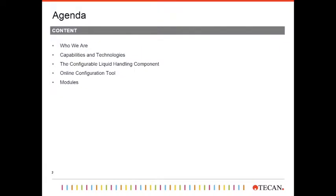Our agenda in this webinar is to briefly explain who Tecan is, go over some capabilities and technologies in liquid handling, introduce you to our highly configurable liquid handling components, the Omni Flex, illustrate an online configuration tool that we believe can help you in developing a platform specific to what you're looking for, and finally, to quickly go over some possible modules that may fit your need.